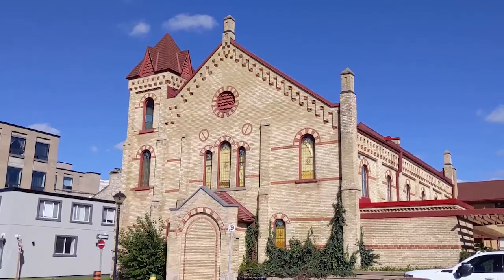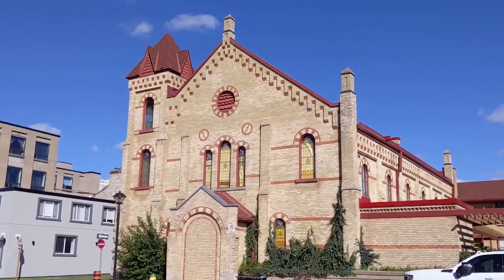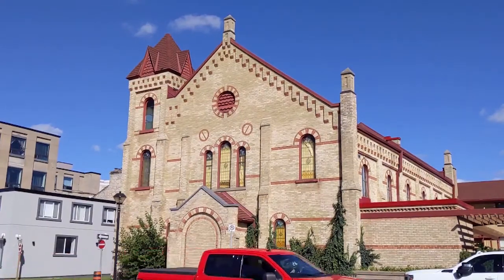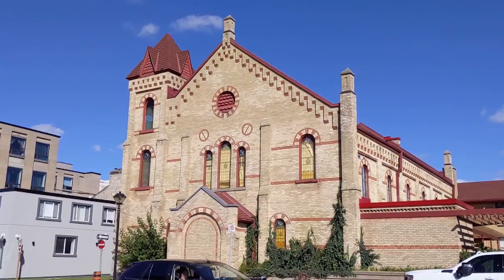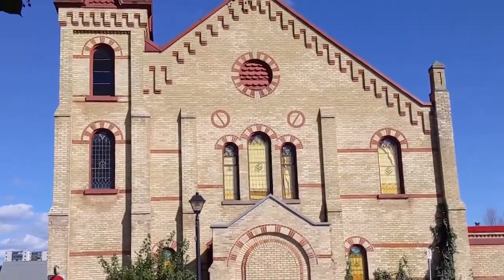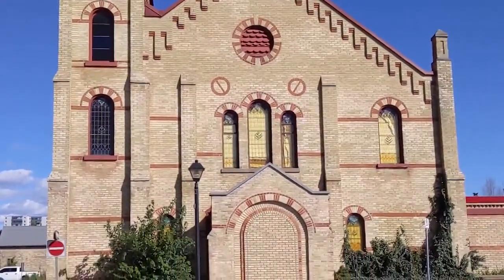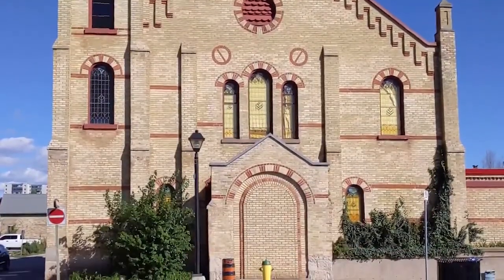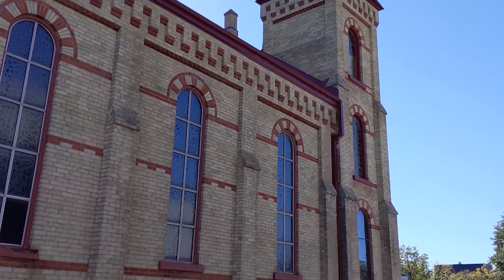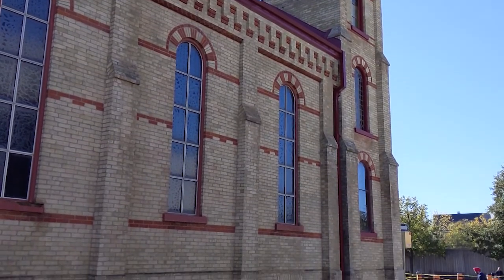Walking onto Water Street, you'll see the building at 47 Water Street was formerly First Baptist Church. It was deconsecrated in 1980, but the exterior of the building is protected by the Ontario Heritage Act. The First Baptist congregation organized in Galt in 1851, and it was from that congregation that this church was built in 1887. It's of a Romanesque and Italianate style with interesting brickwork.